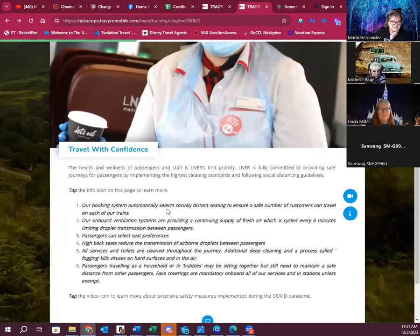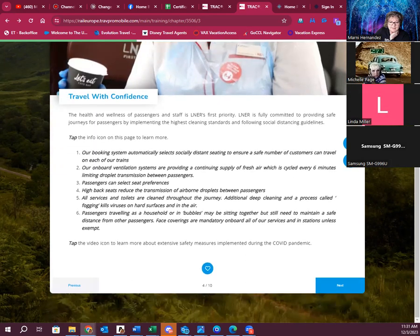All right. So the booking system will automatically select social distancing seating to ensure a safe number, and there is an onboard ventilation system. Passengers can select seat preference, and high back seats reduce transmission of air droplets between passengers. Services and toilets are cleaned throughout the journey, with additional deep cleaning. Passengers traveling as a household or in bubbles may sit together and maintain a safe distance. Okay. Next.